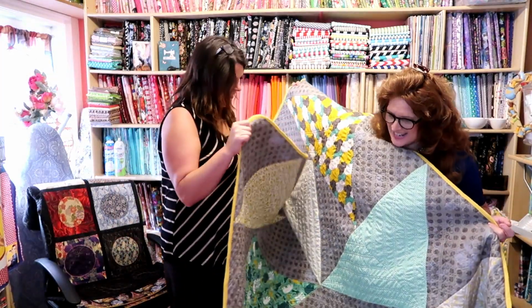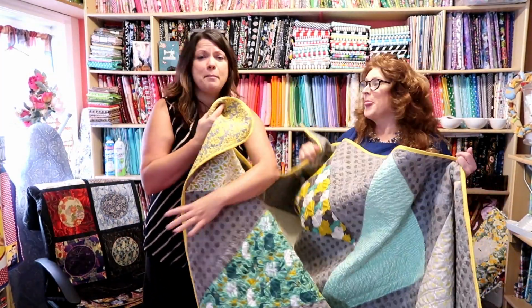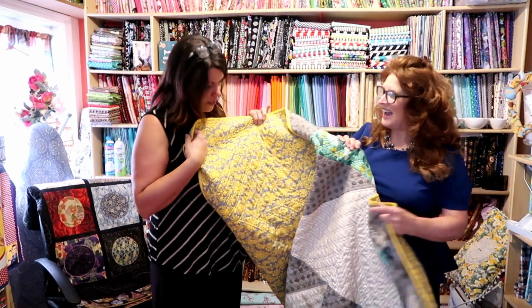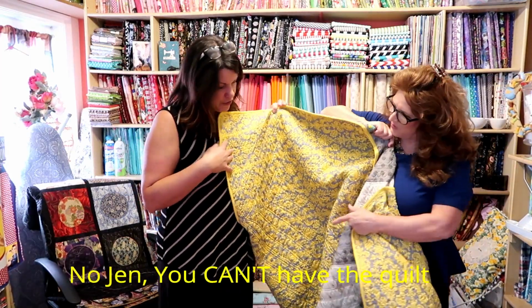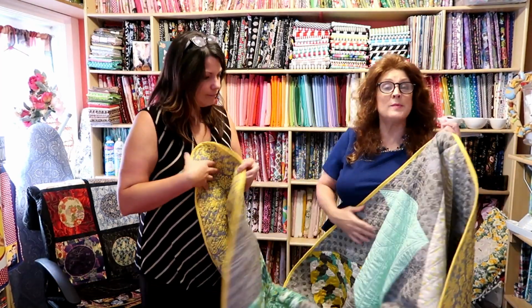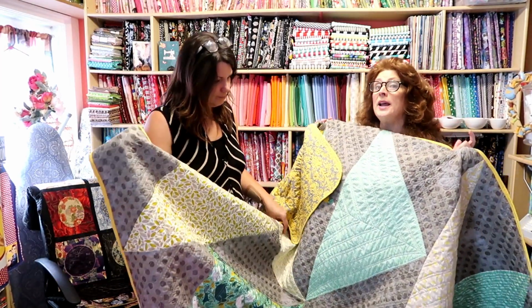It's been done. So this is the quilt I'm going to give away. Oh, this is the back. It's even beautiful in the back. I know you like her stuff is equally pretty on the back and front. I do like to. She really uses exquisite fabric on the back. So this is the quilt I'm going to give away to one lucky winner.